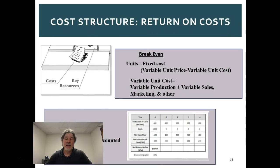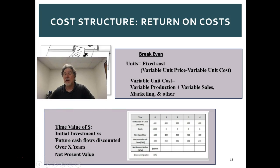And then we get into some basic cost concepts that I don't want to belabor, but I think it's just sort of useful to think about. And it's break even, which is really a balance out of those fixed costs divided by your variable costs. Variable unit price minus variable unit costs, that's divided into the fixed costs, will give you the number of units to get to a break even.